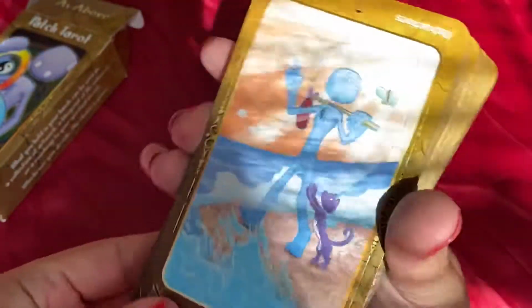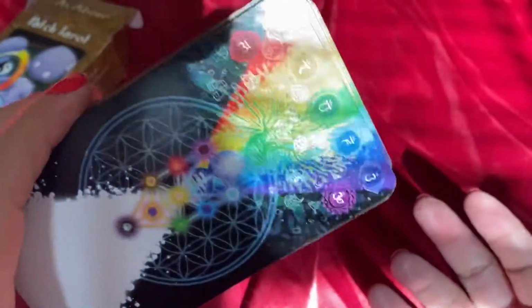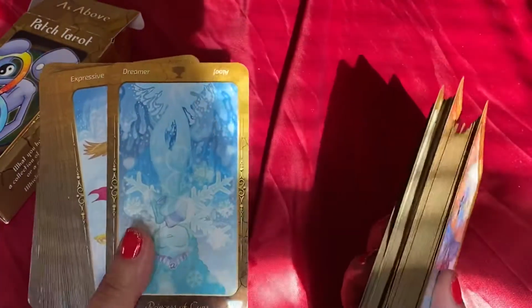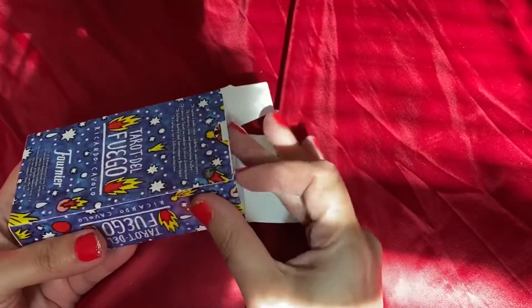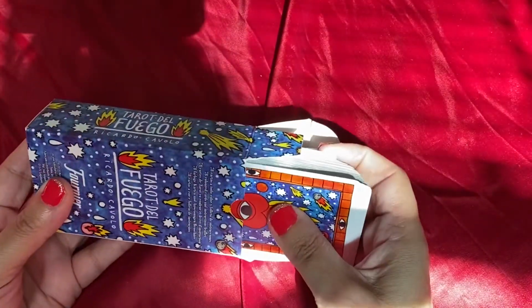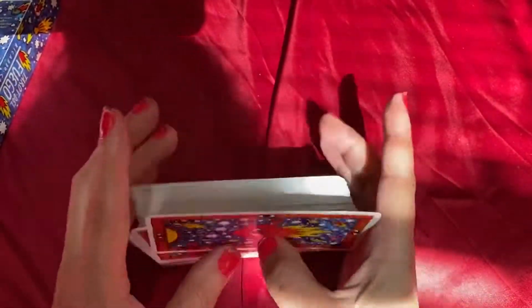And when you buy this deck, I don't even know if you can get this first copy anymore because they changed the cards. I don't know if they changed the book too, but of course they had to if they changed some of the cards. But anyway, this is the Patch Tarot. I pulled this out and I've never used it. I got this around the time I wanted to get that Suki Tarot, and then I got that and gave it away in a trade.